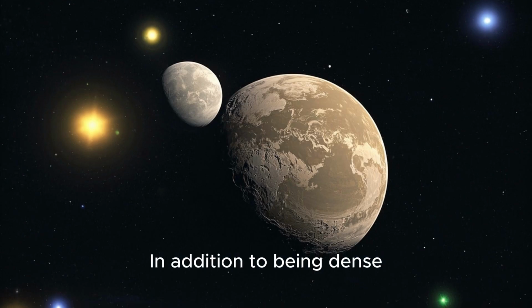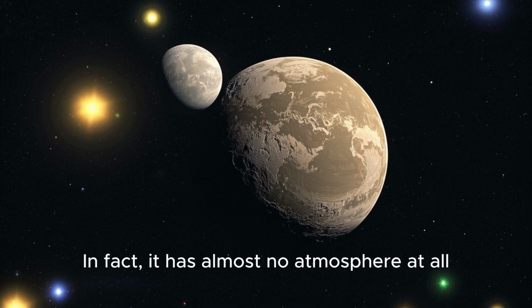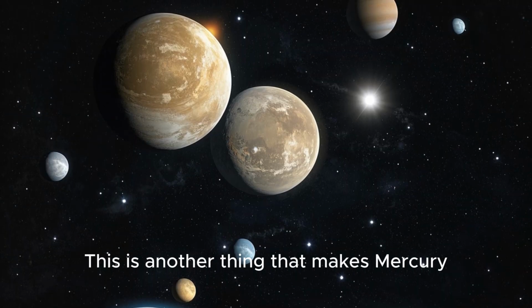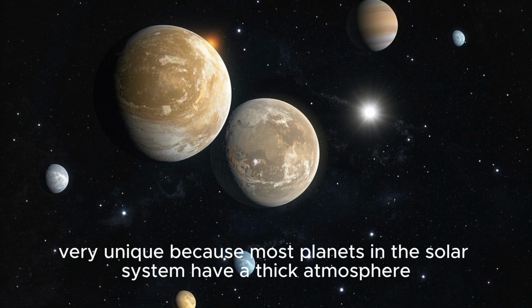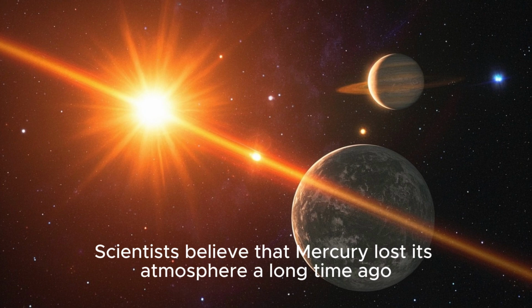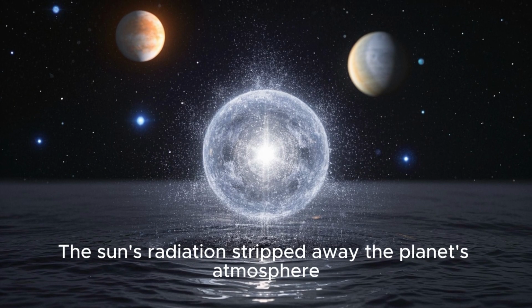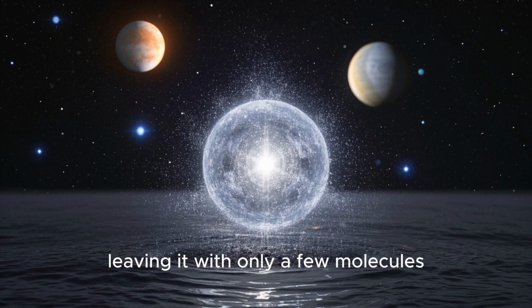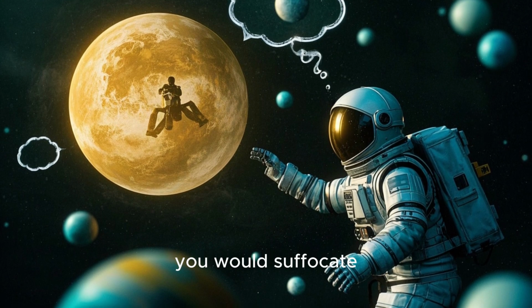In addition to being dense, Mercury also has a very thin atmosphere. In fact, it has almost no atmosphere at all. This is another thing that makes Mercury very unique, because most planets in the solar system have a thick atmosphere. So why doesn't Mercury have an atmosphere? Scientists believe that Mercury lost its atmosphere a long time ago. The sun's radiation stripped away the planet's atmosphere, leaving it with only a few molecules. So if you tried to breathe on Mercury, you would suffocate.